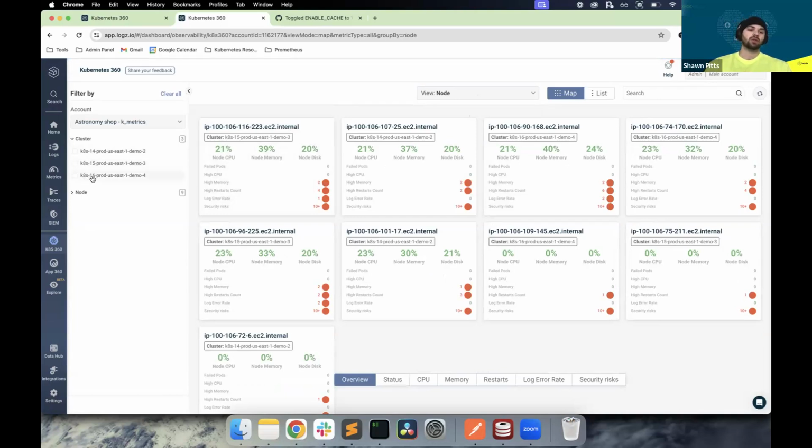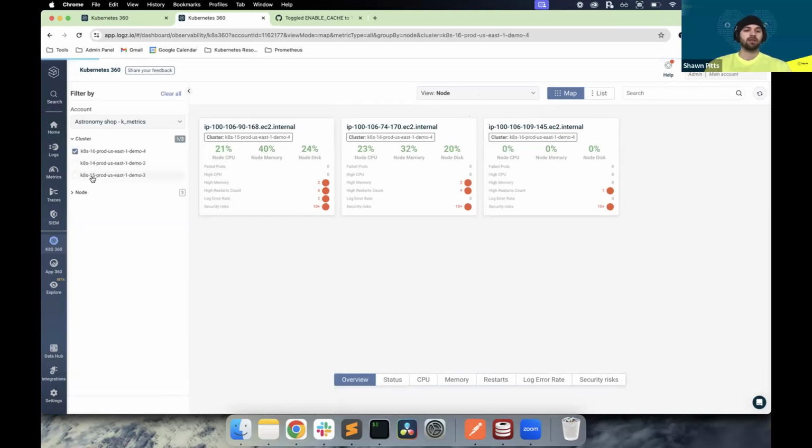So let's say I wanted to look at demo 4. In this case, you can see it'll append to the top, and I'll get all the nodes associated. This is running on an EKS environment in Amazon, so you can see that these nodes are going to be EC2 machines running. We get very high level metrics like node CPU, node memory, and the disk percentage.